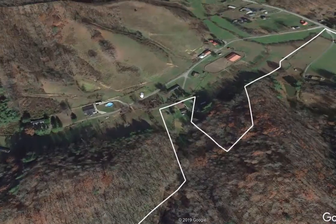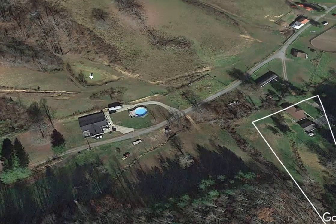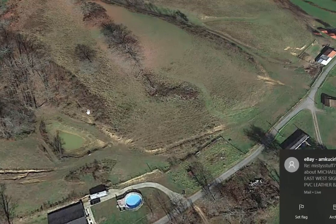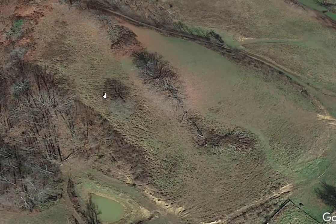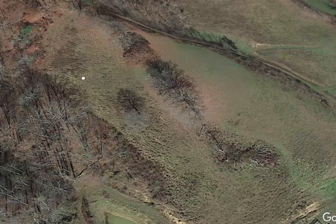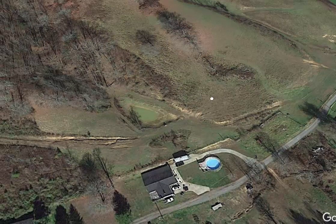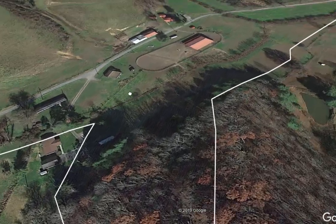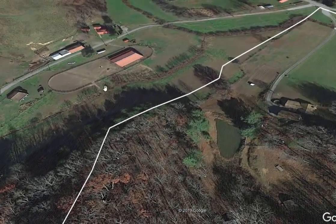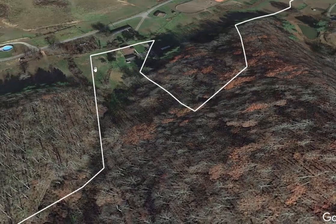It looks like there's another little water hole right here, a small one. That one's really out in the open. But it's got some, looks like CRP type thick stuff right in here, old clear cut or something, where it's good habitat, some thick stuff for deer. One thing I forgot to mention is, early season, if you've got gardens, any of these people around here have gardens, that's going to have draw on deer.